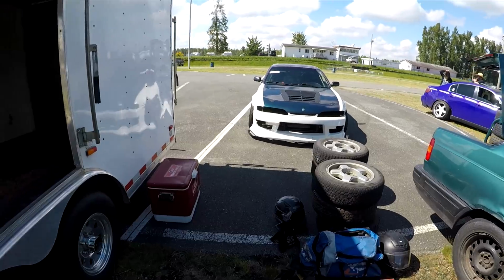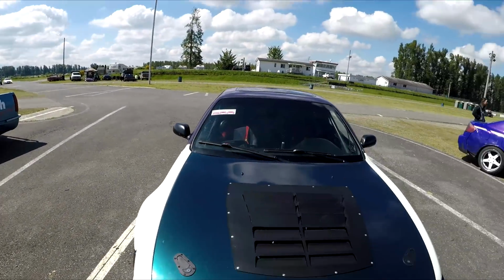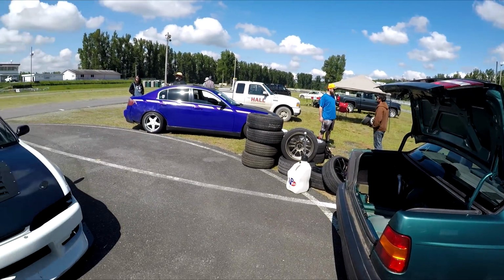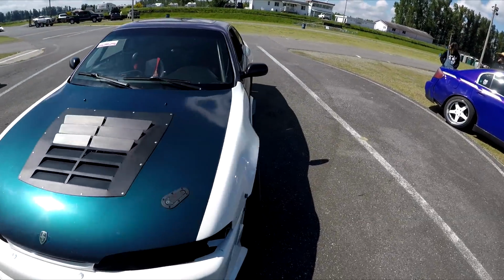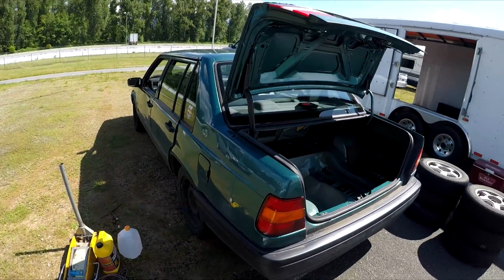We got a lot of good friends here, guys. So we got my good friend Brian, he's got his drift truck over here. We got Jordan, we got Justin, we got a bunch of good guys out. So yeah, lots of cool cars, and we're just gonna stick the GoPro in random places and get some good drifting footage. So let's see if this stock Volvo can keep up with all these drift built cars.